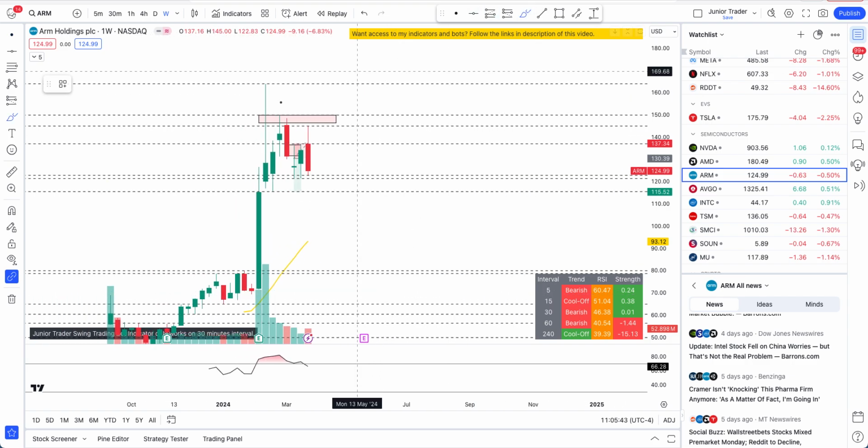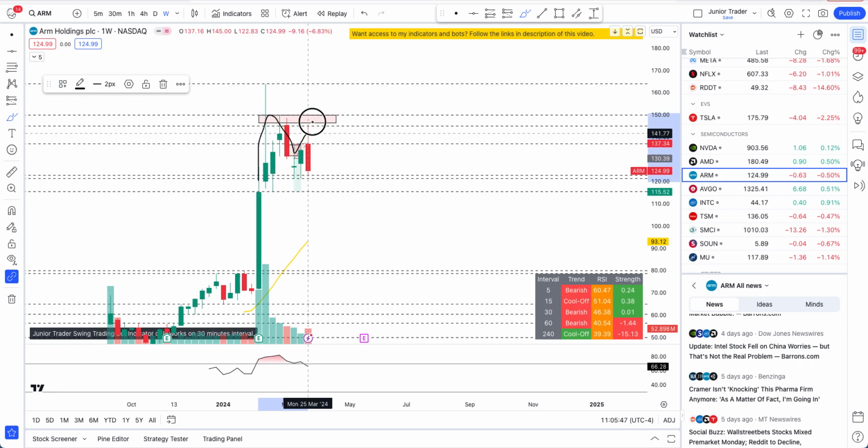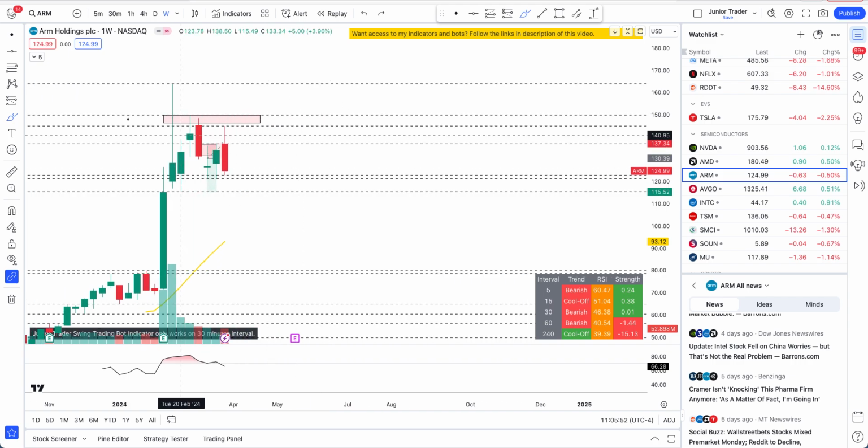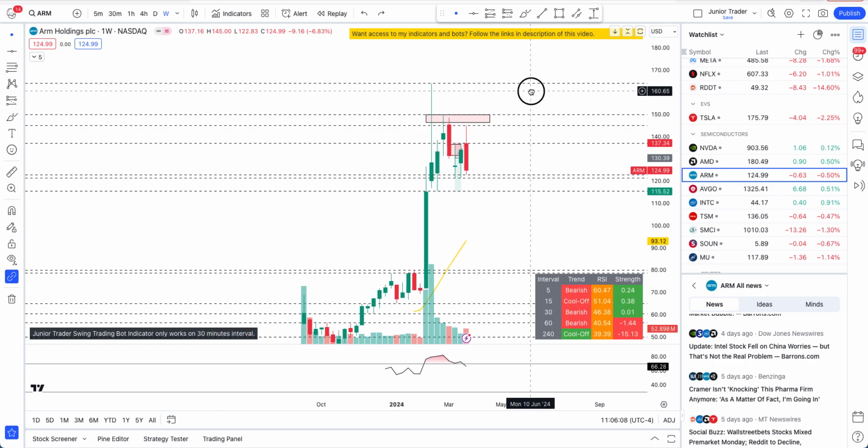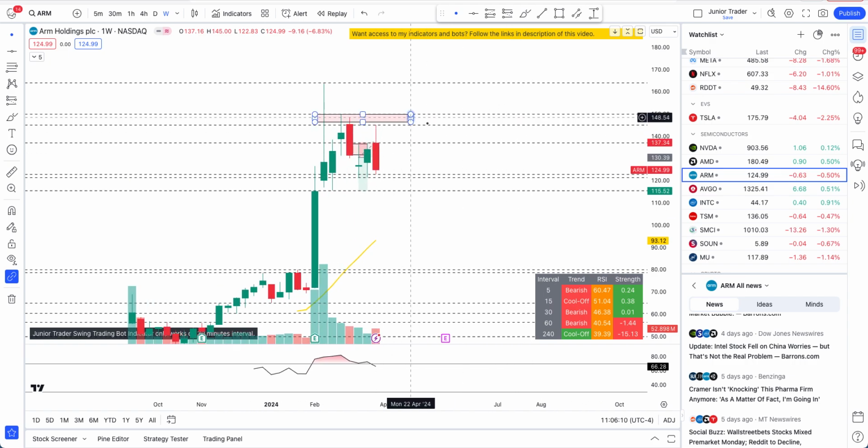So you can see on the weekly interval that we are selling off, right? Not just a double top. Yeah, this is sort of a double top, but what I'm trying to emphasize is that on the weekly interval, this supply zone has been acting so strongly. 145 to $149. So yeah, there is no coming out of it, guys, and that's where it has been constantly falling.